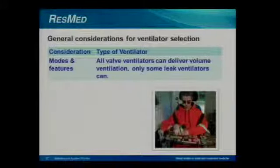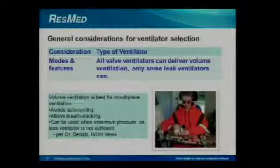He raises puppies and he works. And you can see he's 24 hours a day on a ventilator. Now he is on a valved ventilator during the day and a leak ventilator at night. Because in the valved ventilator, this is from Dr. Bendit, he wrote an article on just this subject that was published in Ivan News.